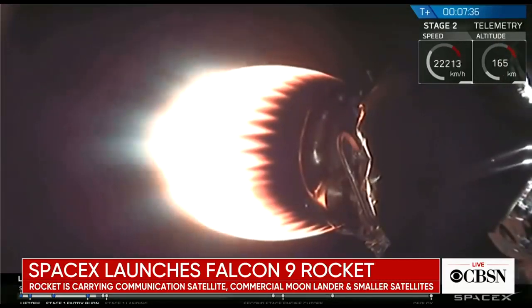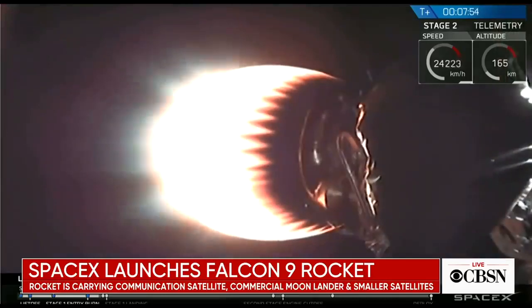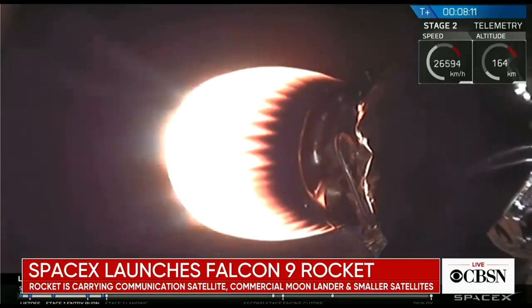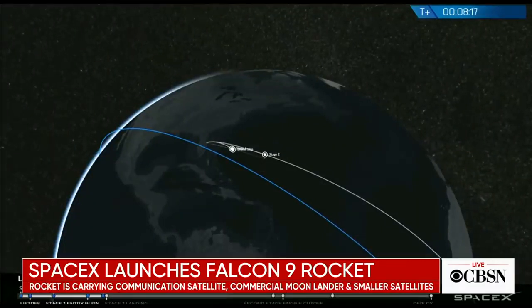Terminal guidance. Stage 1 entry transonic. And that second stage engine is glowing bright there. When SECO-1 starts, that engine will turn off. Stage 2 FTS is safe. Stage 1 landing startup. And you have SECO-1.